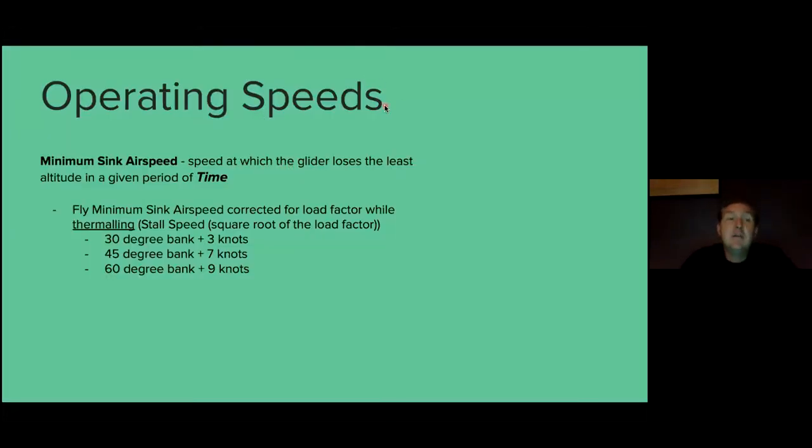Another definition here that you'll be expected to talk about is operating speeds. There's some very important operating speeds here. And the first definition here is minimum sink airspeed. And it's important to understand that minimum sink is the speed at which the glider loses the least amount of altitude in a given period of time. So if we wanted to stay up all day long, we would go fly around at minimum sink if we were just, you know, hanging out above the airport. So minimum sink is relational really to time only.